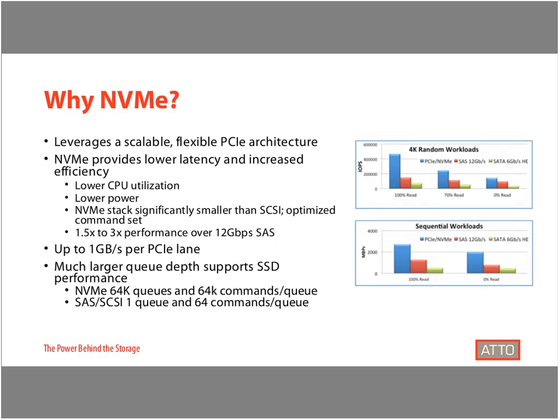NVMe provides lower latency. It's a very lean protocol and very lean command set, which means that it's very easy to process these commands, and it's very quick. It doesn't use very many CPU cycles. It's also low power, and it's optimized for SSDs. At a minimum, if you want to compare the NVMe standard to some of the technologies that are out there today, it's at least 1.5 to 3 times as fast as 12 gigabit SAS. So it's very much a game changer for companies who need to work on low latency applications.